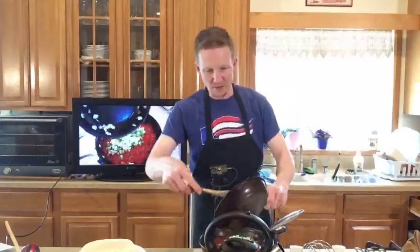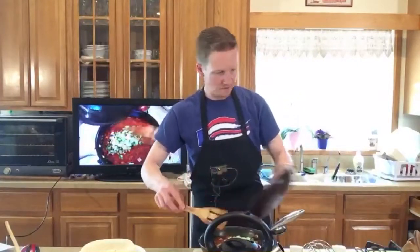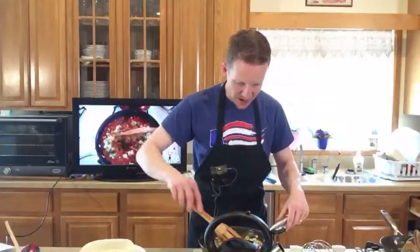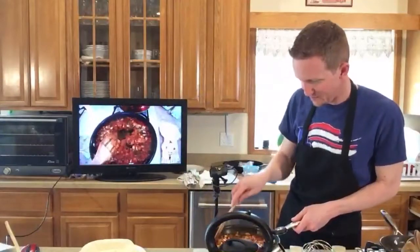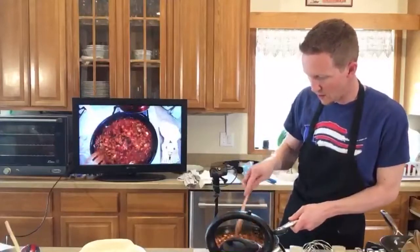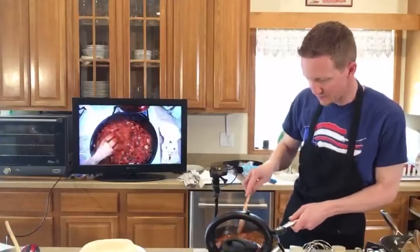All right, so coming back over here, got this beautiful mixture. Gonna add those onions and peppers in there. Now that we've got some good color on them, add that to the fray. Add some beautiful color to the dish, doesn't it? All right. That looks to be it.